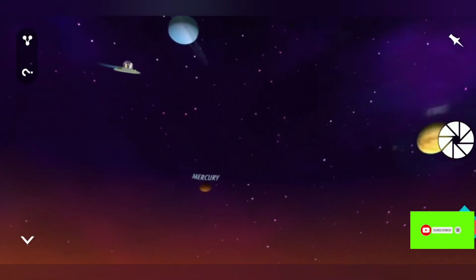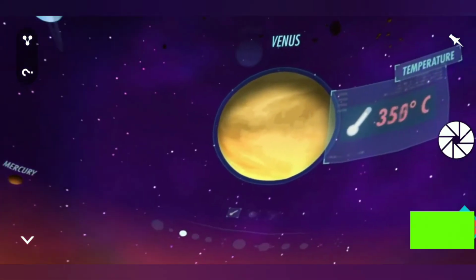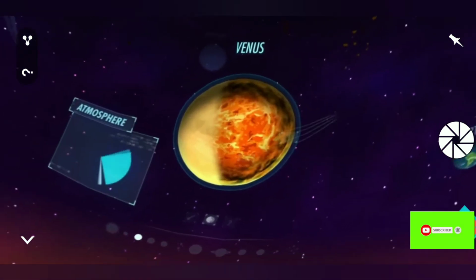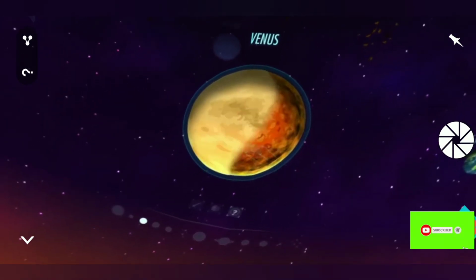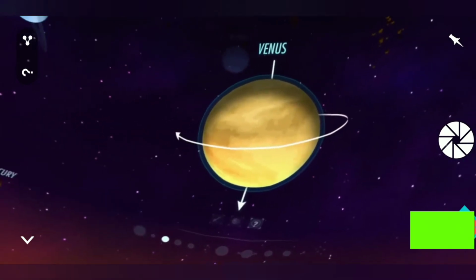The next planet in our solar system is Venus. It's the planet with the hottest surface temperature. At 460 degrees Celsius, it's hot enough to melt lead. Its air is almost entirely composed of carbon dioxide, with a thick layer of sulfuric acid clouds. Its rotational axis is flipped upside down, which means that the planet spins backwards.